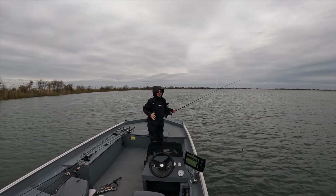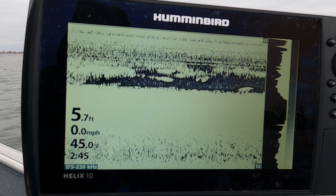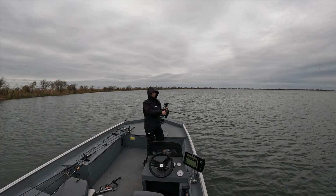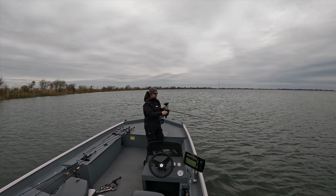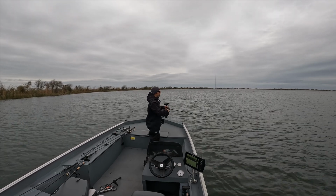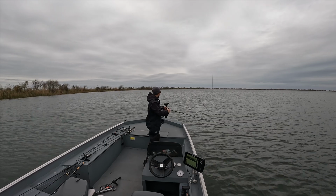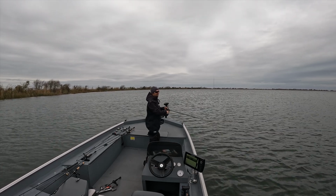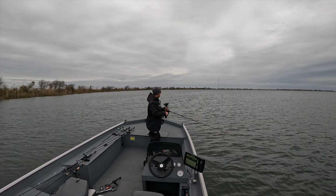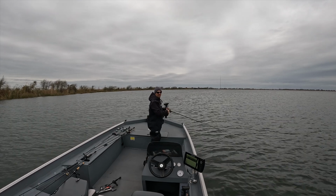It is freezing out here. I'm so cold. We're just power pulled down, guys, and all we're doing, we're just fan casting a chatterbait, just a dark color one. It's low light conditions, cold, and we're just getting down in the grass and just let this thing do its magic. Whew. I need a cup of coffee. I'm cold.